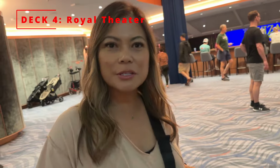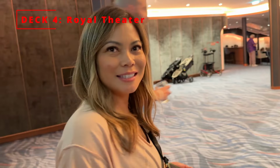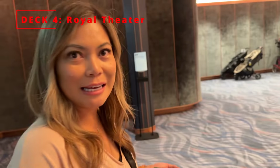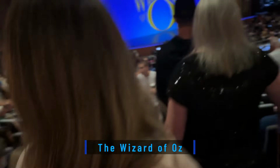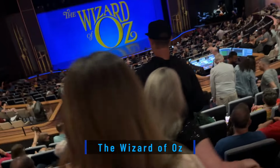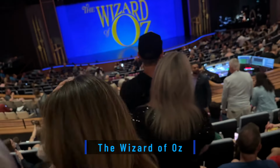So we are going to watch The Wizard of Oz, and I made a reservation. It's at 8:30. So the good thing about making a reservation is you can go in early without falling in line. Let's find a good seat. It's really packed right now, so we suggest to come in early, like 30 to 45 minutes before the show to get a better seat.